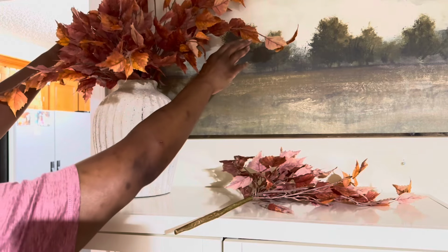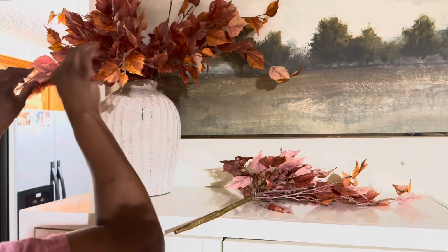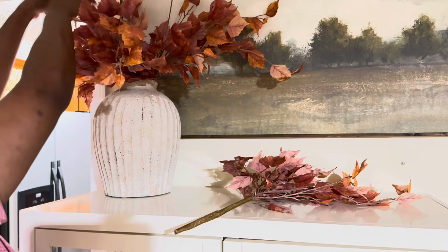Also, I really do enjoy styling this cabinet, guys. I just love it, guys. So please just enjoy. I know I'm chatty. I am so chatty today, guys, but I love it. I'm just in such a good mood.